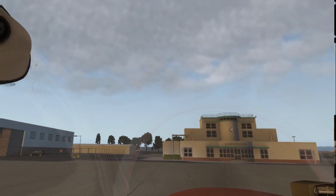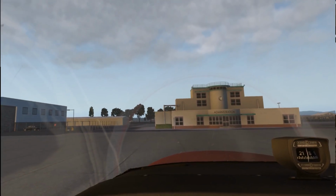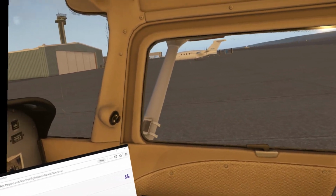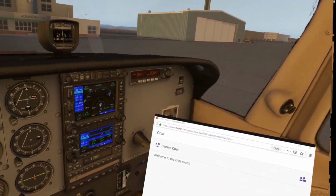I believe it's set to pull weather from VATSIM from a few days ago for my plugin. So we'll see if this pops into some weirdness as we're flying. We'll make a few adjustments. You can always edit it out later for people who are watching later.